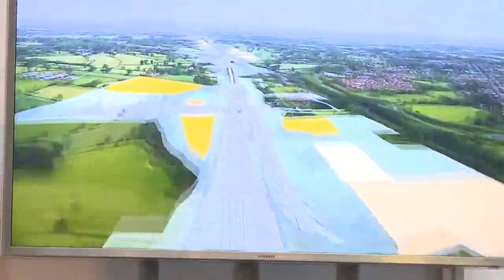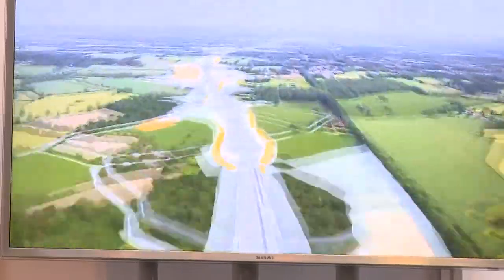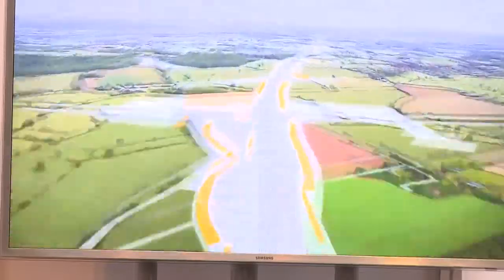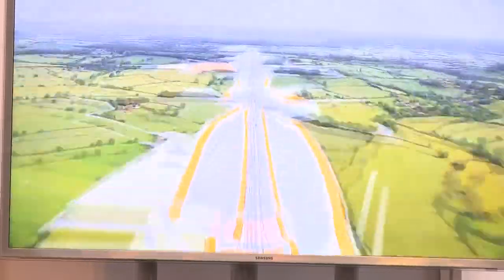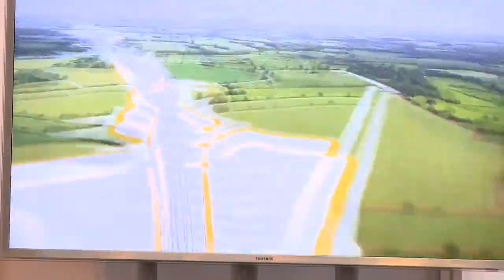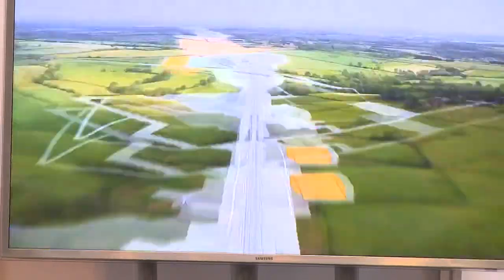So we go through roughly 50% in cuttings and tunnels. 56.5 miles of that is partially or totally hidden from view. We'll go over and under around 200 bridges, so there's about a 50-50 split between over and under bridges along the way. We go across just over 10 miles of viaduct.